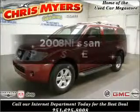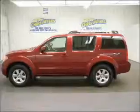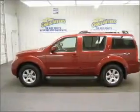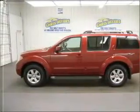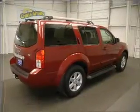Presenting the Pathfinder. And comfort in this great vehicle. The reliable six-cylinder engine that responds smoothly to its five-speed automatic transmission. Brake safely with the anti-lock braking system.